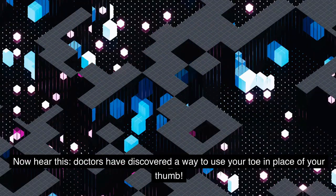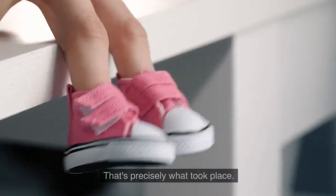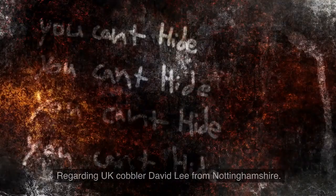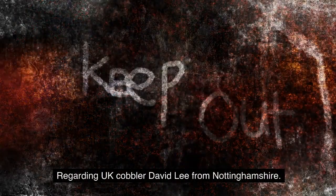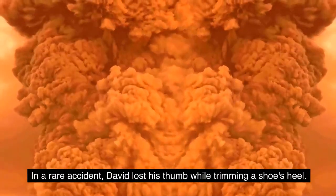Now hear this. Doctors have discovered a way to use your toe in place of your thumb. Looks crazy, doesn't it? That's precisely what took place. Regarding UK cobbler David Lee from Nottinghamshire. In a rare accident, David lost his thumb while trimming a shoe's heel.